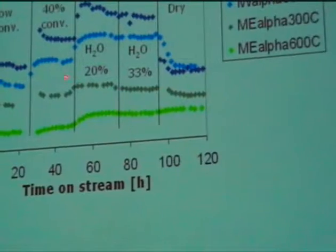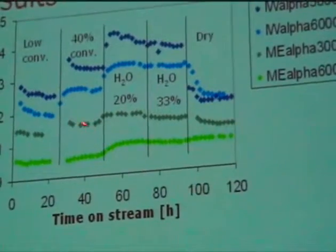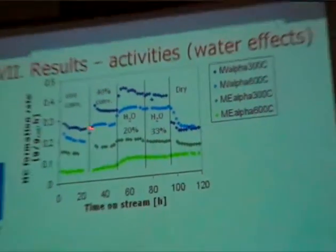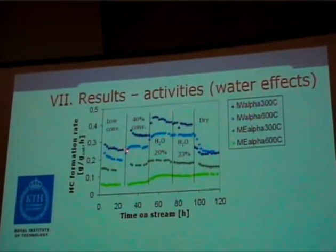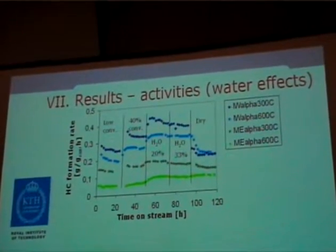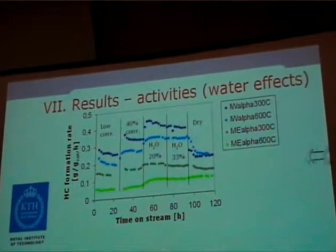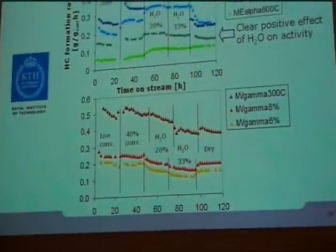And on this catalyst, you can see that there is a clear positive effect of adding a moderate amount of water here for all the catalysts, irrespective of the cobalt particle size. And you can also see that I get an increase in activity when I increase the conversion. And increasing the conversion also means that I increase the partial water pressure. So you can say this is probably also a positive water effect that you see here.